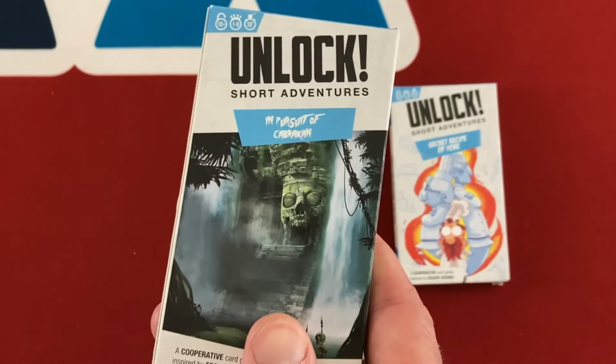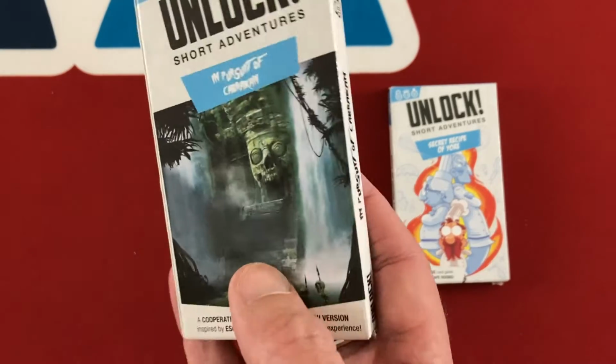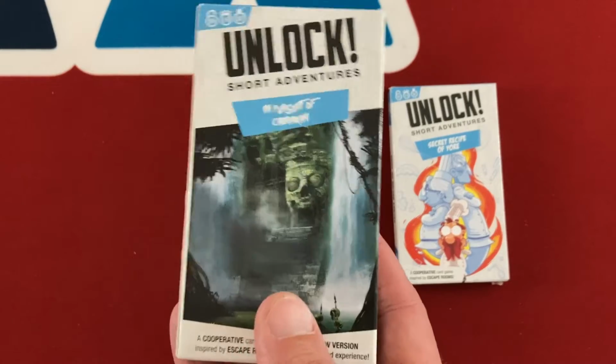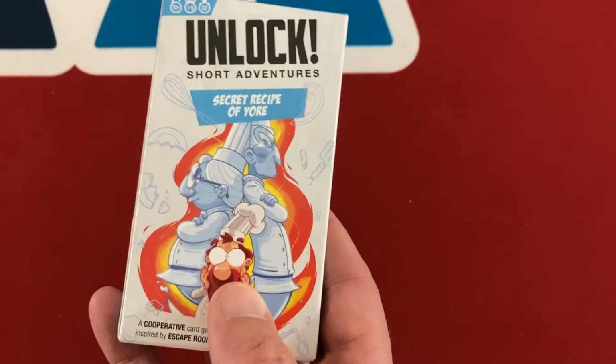In Pursuit of Capricorn, this one might be my favorite of the 6. We had a great time with this. Again, really fun puzzles. This one maybe had the most like consistent, interesting riddles and puzzles and thematic stuff going on. It felt like it had a good conclusion. Loved this one. And then follow up with my least favorite of the set.